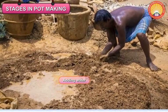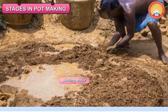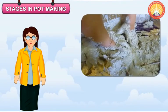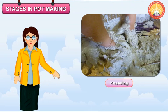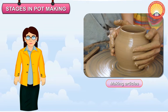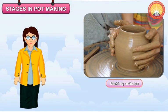The potter sieves this powder to get fine particles of soil. He also adds water to the soil. Then the clay is kneaded into a soft and smooth dough. This dough is used to make different types of pots. The potter puts the dough at the center of the potter wheel and shapes the dough to form different articles.